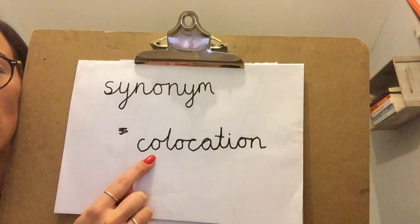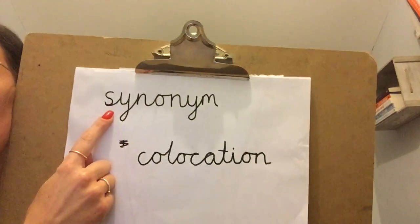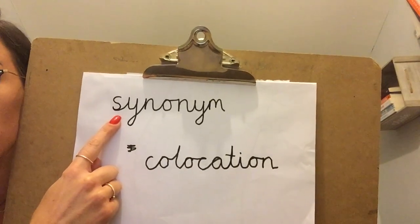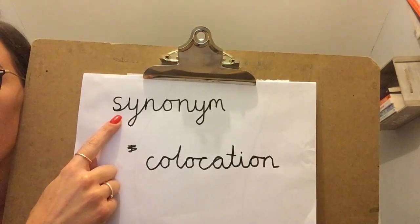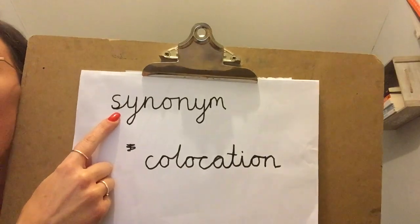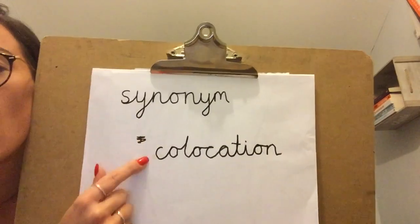Now, a collocation is not the same thing as a synonym. Remember, a synonym is a word which means the same thing as another word. For example, happy and overjoyed. They have a very, very similar meaning, so they're synonyms. Or hot and warm, they have a very similar meaning, so they are synonyms.